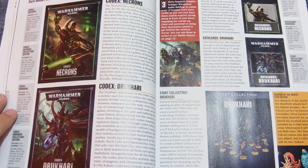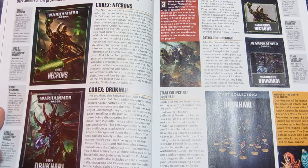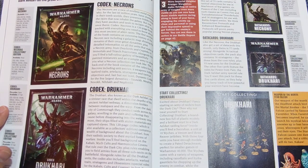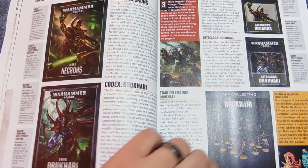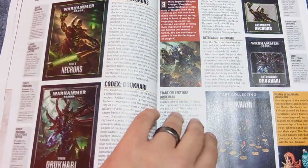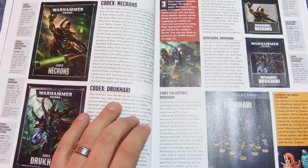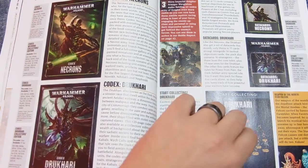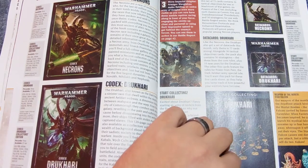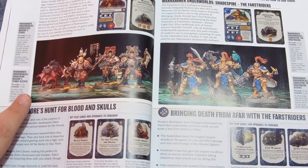Because from some of the releases, whatever, knocking about, they're going to look very interesting. Really hoping we're going to shake up the way the game's played a little bit. And obviously, in addition to that, you've got the data cards coming up. And is that a new Start Collecting box? I'm not sure. I don't know the original contents, so I'm sure somebody will chime up about that one as well. Bit of Shadespire stuff.